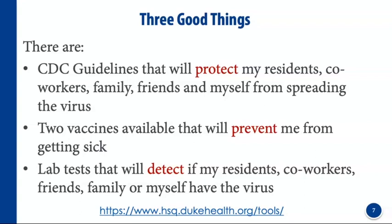You may have heard about this daily practice of naming three good things over a three-month period. It's proven to reduce depression. So, here are three good things. We have CDC guidelines that will protect residents, coworkers, family, friends, myself or yourself, from spreading the virus. We have two vaccines available that will prevent me or you from getting sick. And we have lab tests that will let us know within 15 minutes if a person is positive for the virus.